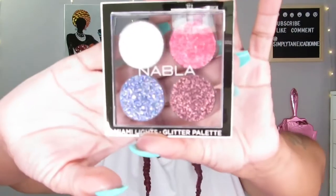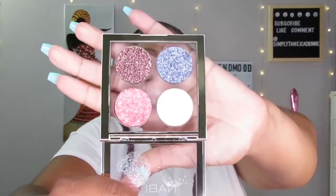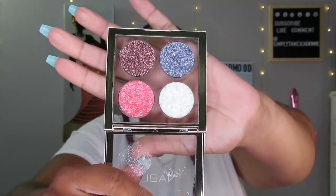And two more things here, and it looks like they are both palettes, which is great. This is the Nabla Miami Lights Glitter Palette. Oh, it's a quad. Oh, they are so cute. Look at those colors. Oh, shoot, I thought I broke it. Okay. And these are the colors. Really, really pretty.